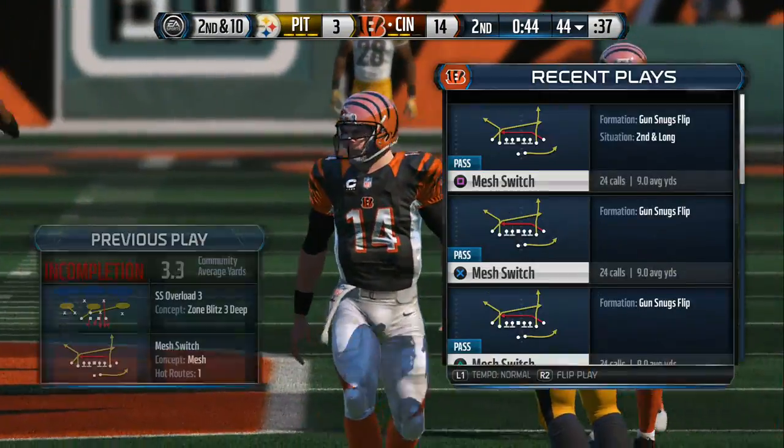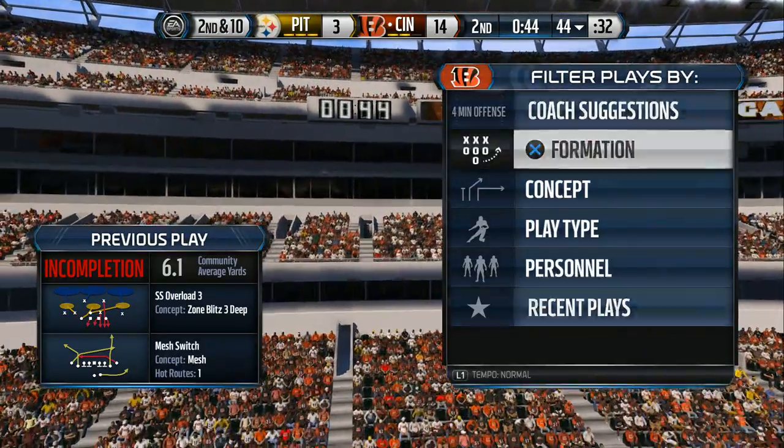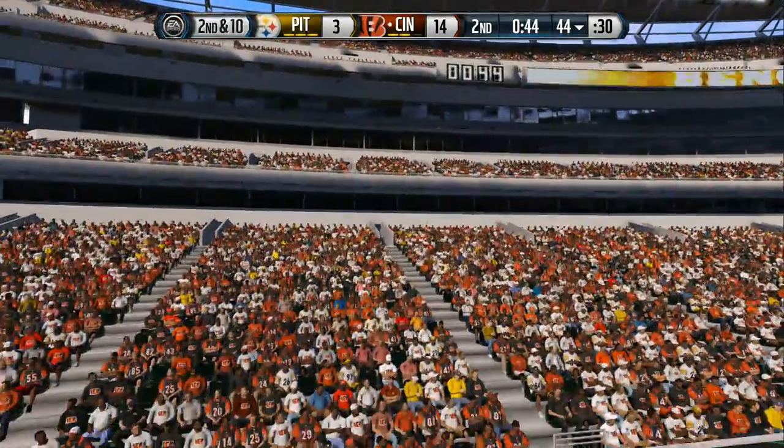I know we've all heard this phrase before. That's why they're playing defense, because they can't catch. Hey, the coaches don't care about that. When you get an opportunity, they want you to make the catch.